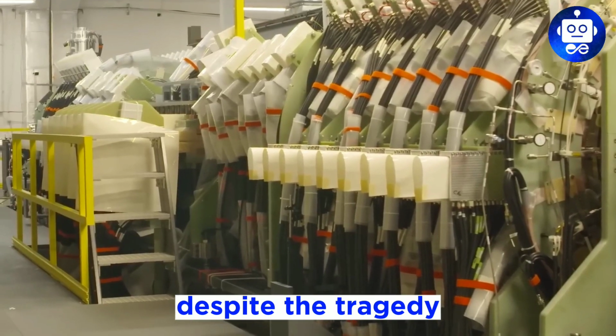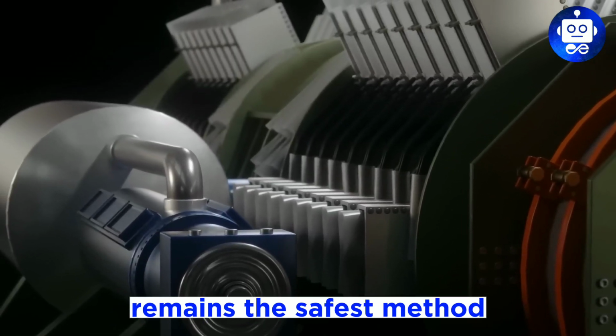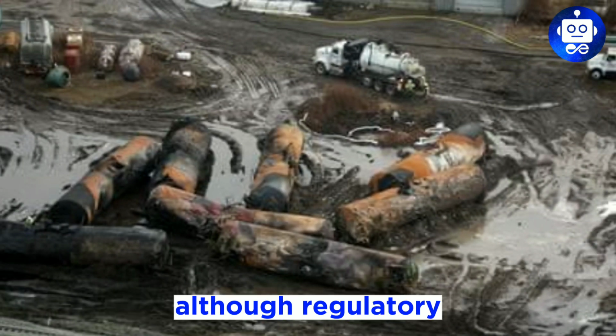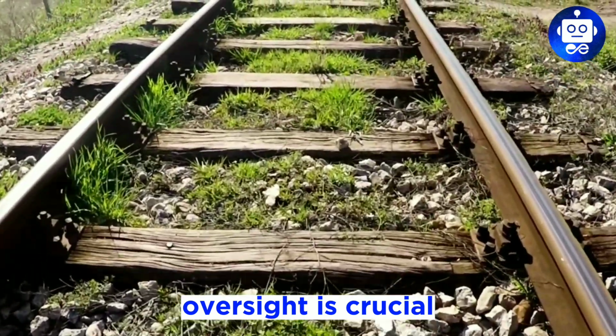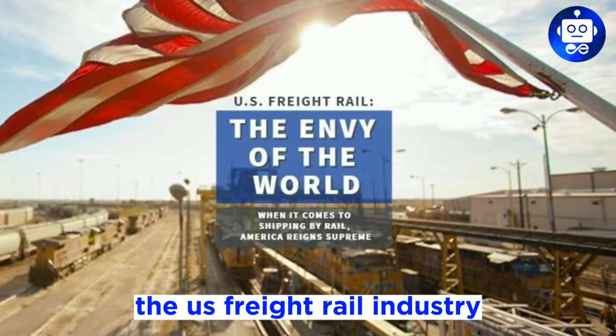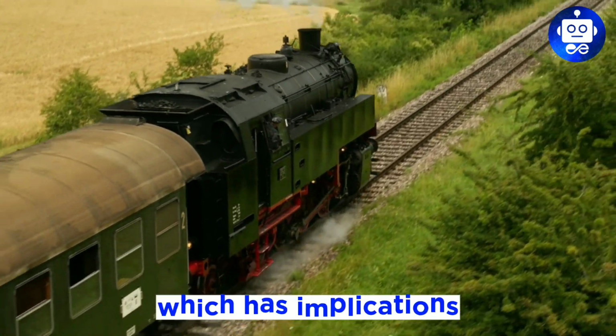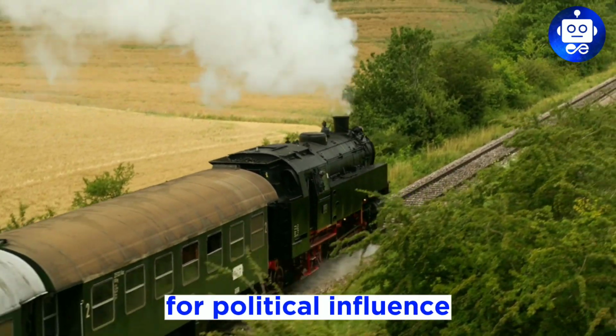Despite the tragedy, rail transportation remains the safest method for moving hazardous materials, although regulatory oversight is crucial. The U.S. freight rail industry is dominated by a small number of powerful companies, which has implications for political influence.